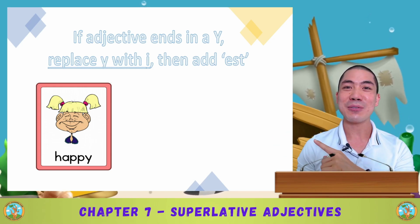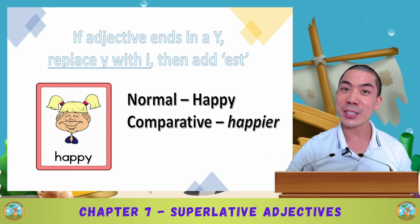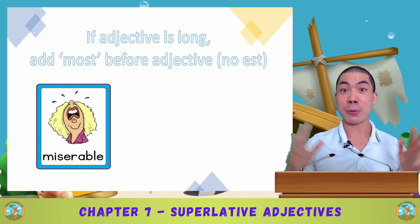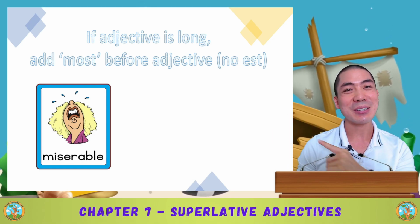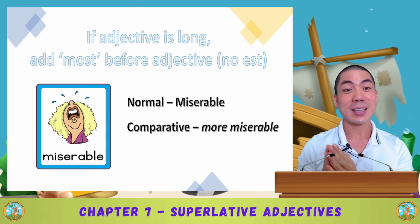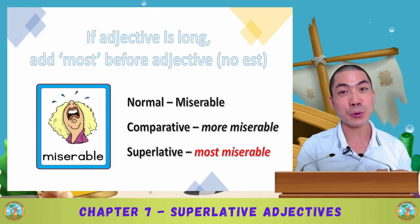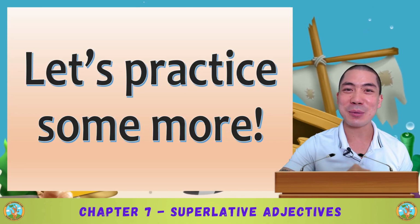add est. For example, happy is the normal adjective, happier is the comparative adjective, and then happiest is the superlative adjective. Nice. And last but not least, if the adjective is very long, we add most before the adjective and we don't add est. For example, here we have miserable, which is the normal form adjective. The comparative form is more miserable, not miserabler, and then the superlative form is most miserable, not miserablest. Nice. Let's quickly do some more practice before we get to the worksheets.